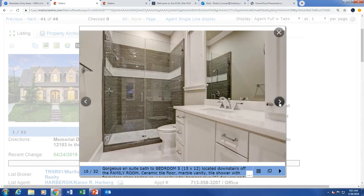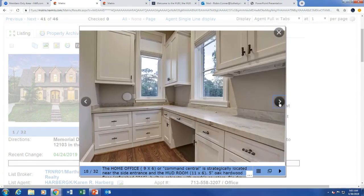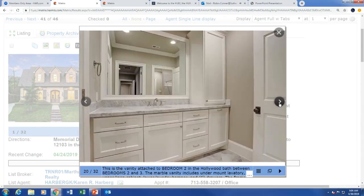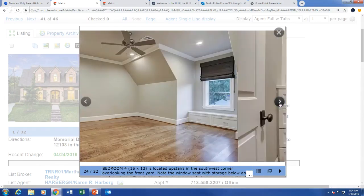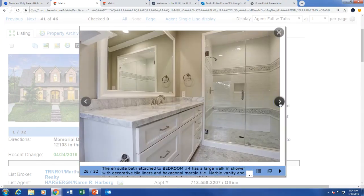That's the fifth bedroom that's down, and the ensuite bath for the fifth bedroom. There's a butler's pantry, mudroom, and then a home office. That's a little home office. That's one of the bedrooms upstairs with built-ins. There's a Hollywood bath, that's one of your vanities, the shared part of the bath, and then the other bedroom has a private bath and closet.